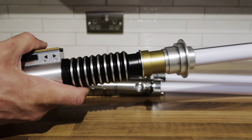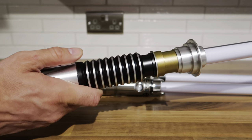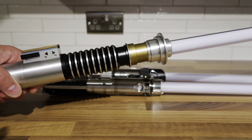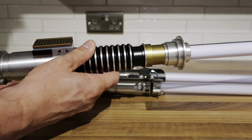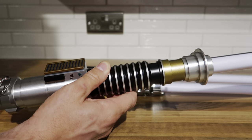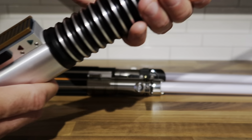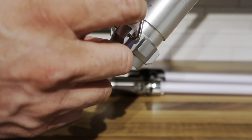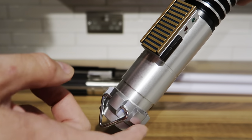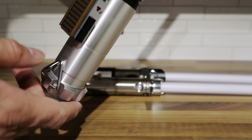I really do like this Luke Black Series lightsaber. I love it, but I've had a little bit of a mess about with it while I was waiting for it to get dark. And one of the things I don't like about it is this bit here, on the end of the hilt. I mean, Luke had this, didn't he? That was to kind of hang it on his belt, but it's so irritating.